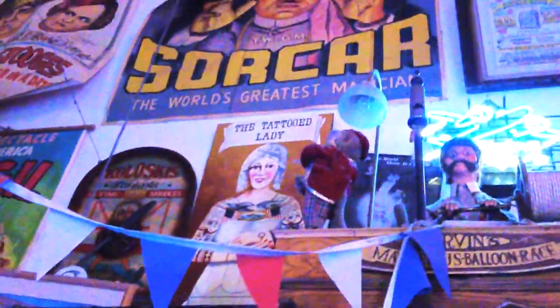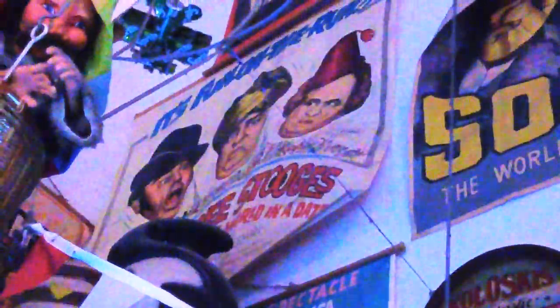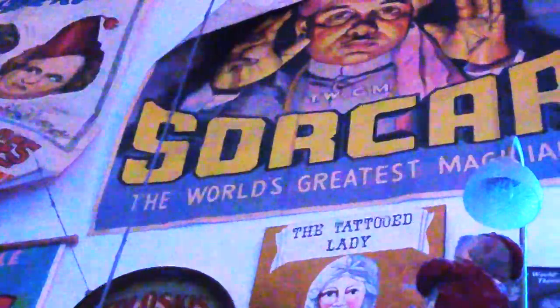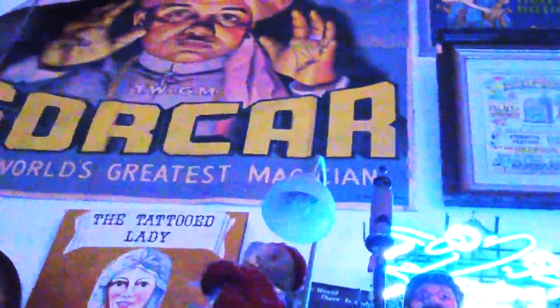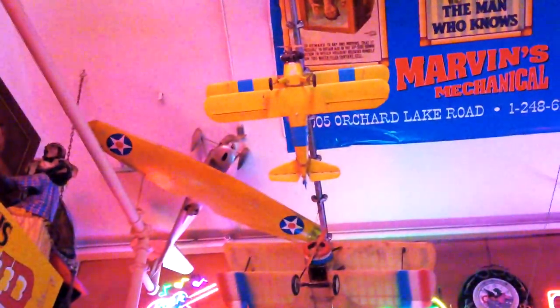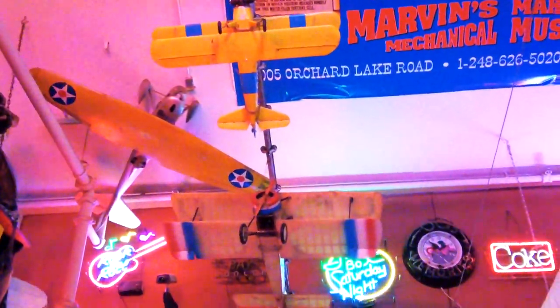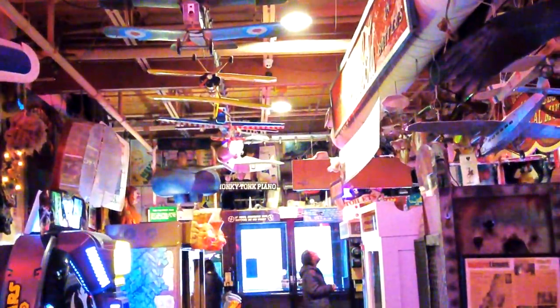Plenty more of those circus sideshow banners over here. There's even one for the Three Stooges. Let's see if we can zoom in on that. Sorry, the viewing angle is not the best. I mean, like, pointing almost straight up, looking at these. The Sorcar, the world's greatest magician. Alexander, the man who knows. And as I mentioned before, you can see the planes again, all the way down to the front door, all the way over there.